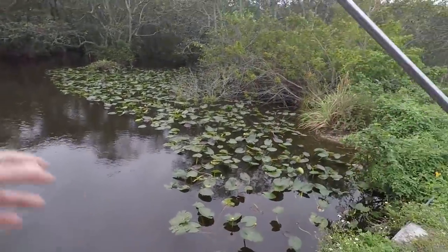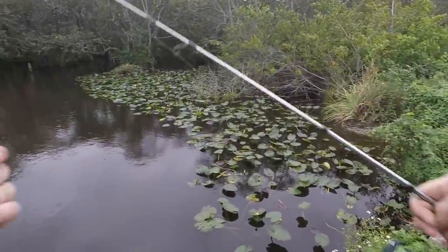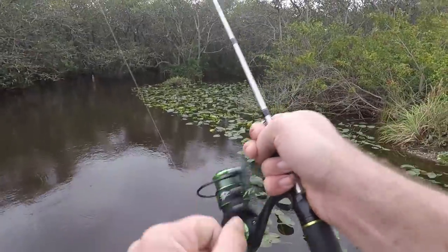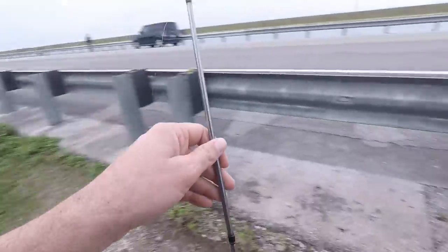Well, there goes my little fishing. Probably not the greatest place. There's so many weeds in here. If you get into something, especially using 4 pound line, I probably should use heavier, but I'm gonna go back to another rod. I used 4 pound line.